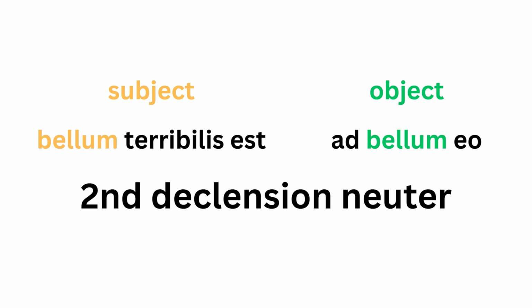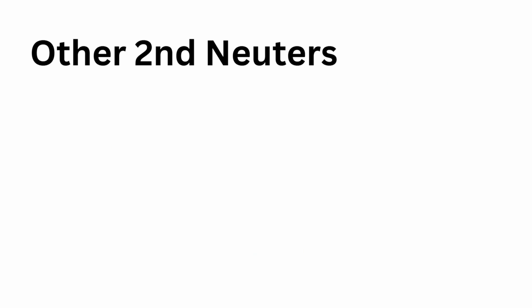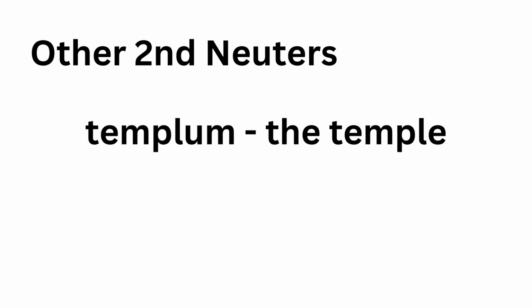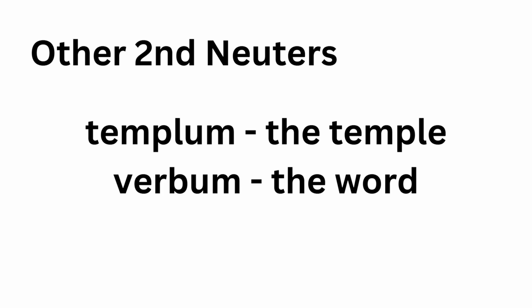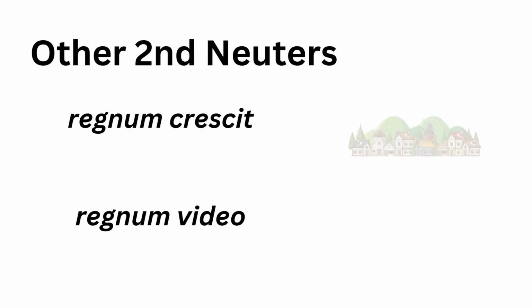This is the second declension neuter. It's different from the second declension masculine because the nominative and the accusative are the same. They both end in -um. Now, there are some other second declension neuters that are quite common. Templum, the temple. So if you're saying the temple is big, you use templum. But if you say I saw the temple, you also use templum. Verbum means the word, and regnum means the kingdom.